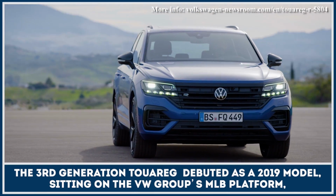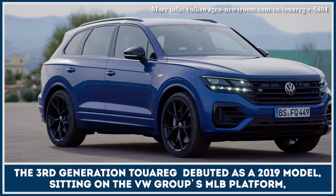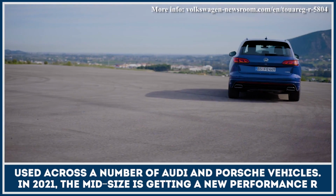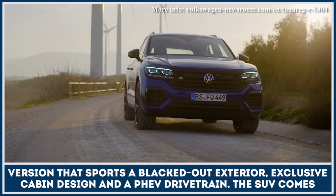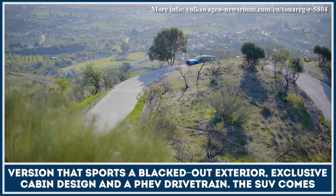The third-generation Touareg debuted as a 2019 model sitting on the VW Group's MLB platform, used across a number of Audi and Porsche vehicles. In 2021, the midsize is getting a new Performance R version that sports a blacked-out exterior, exclusive cabin design, and PHEV drivetrain.